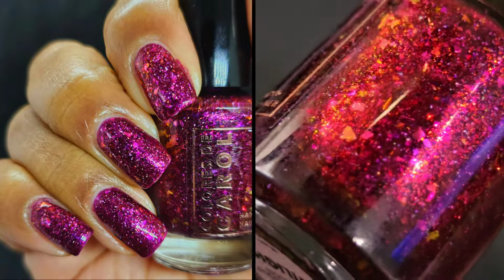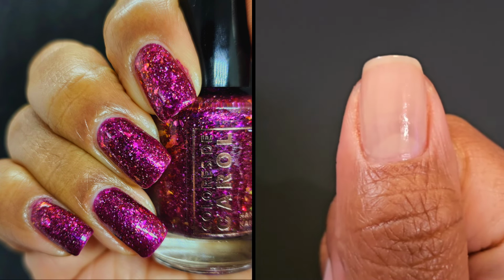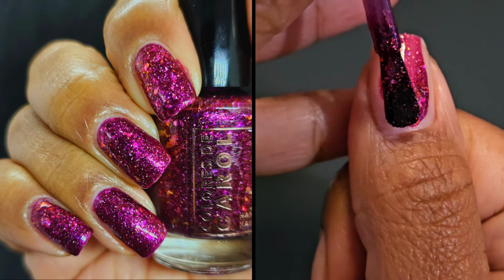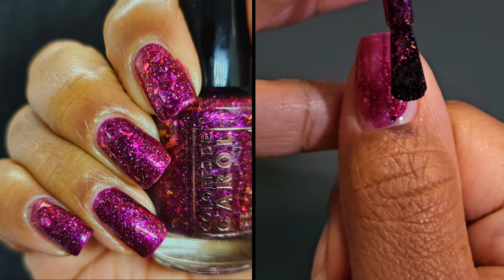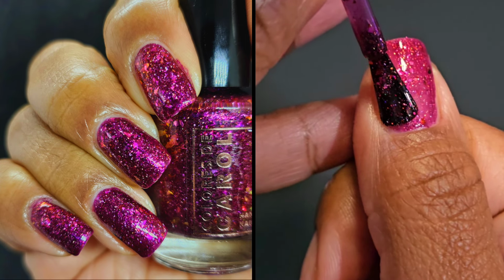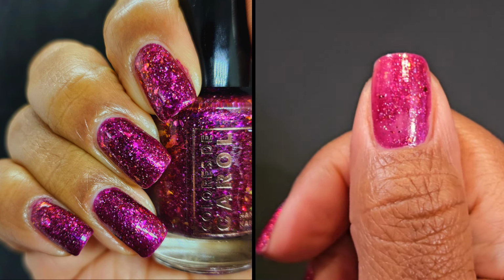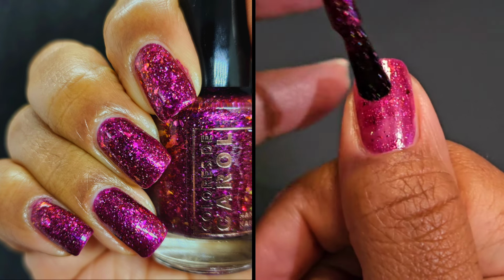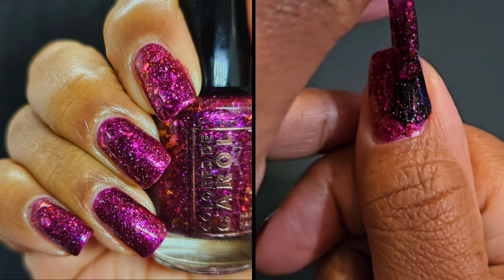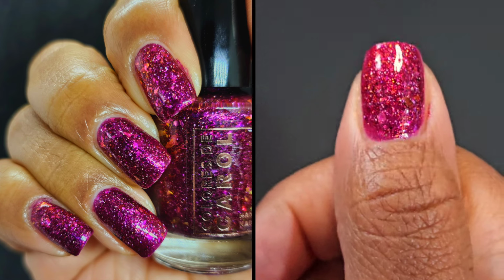And last but not least out of this collection is Twilight, and it's a deep multi-chrome red, purple, orange base with holo flakes, iridescent flakes, and UCC flakes. So, in true Coloristic Carol fashion, it is packed with goodies, and I apply my coats very thin when they are packed with this many flakies because I want a very good coverage, but I want to get that base around my cuticles if at all possible before building it up.